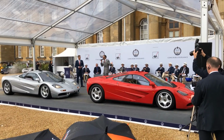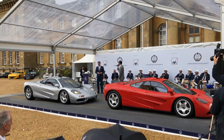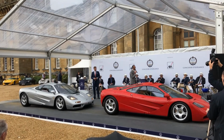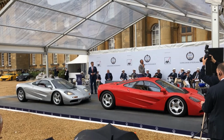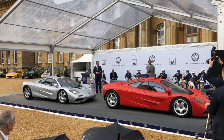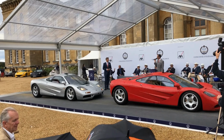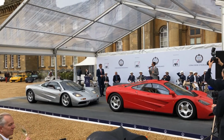Ladies and gentlemen, this is probably one of the most sought-after cars that you have today in the world. People will do anything and everything and pay a lot of money to get a McLaren F1. This is the GTO, the Ferrari GTO of the modern era. This is unbelievable, to have two McLaren F1s right here on stage at Salon Privé. I tell you what, it's giving me butterflies.